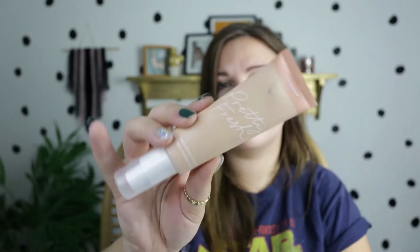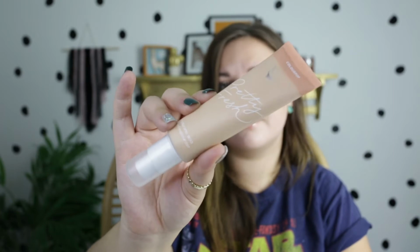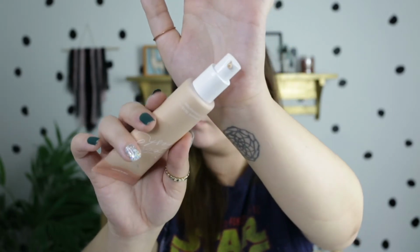Moving on. Okay, so we are going to be talking about, because I have to talk about it, I have already gone through 1 tube of it. This is the Pretty Fresh Tinted Moisturizer by ColourPop. I did just finish my summer shade. The tube does get a little messy. The summer shade I had was Light 8N. And I just started my winter fall shade, if you will, because my tan has gone away.